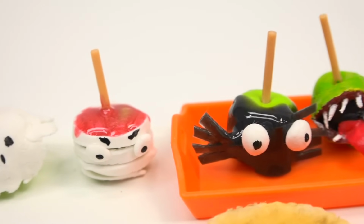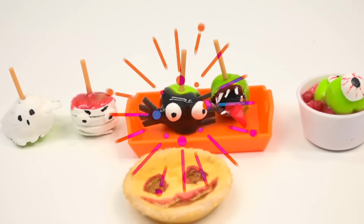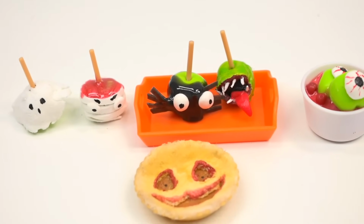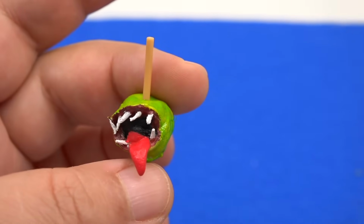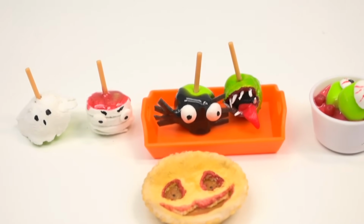And here are all 6 of our projects. Let me know which one is your favorite. I have to say the spider's kind of growing on me, but I really do like the one with the mouth. I think that one's my favorite. Although the mummy is cute though. You know what? I kind of like them all, but I have to say the one with the teeth is my favorite. Again, I'm curious to know which one's yours.